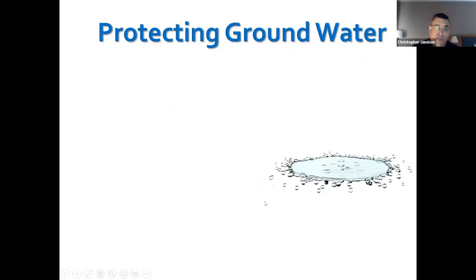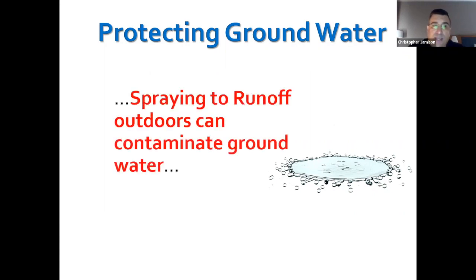We also have to look at reasons why we don't want to spray to runoff. We have to protect groundwater, whether it be surface puddle water or water that is seeping into the ground and eventually becoming groundwater that somebody might be on a well. We could be contaminating livestock water sources, anything of that nature. But we have to consider that the amounts out there are measurable.